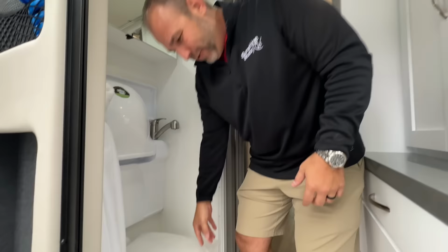So lots of space. You do have a screen back here as well. Very easy to use.